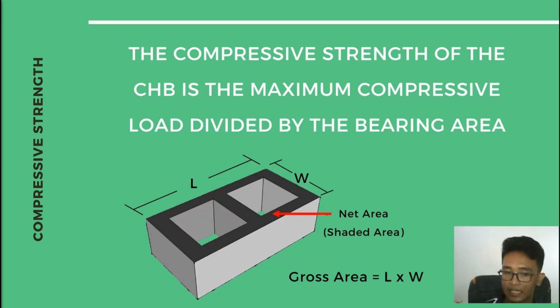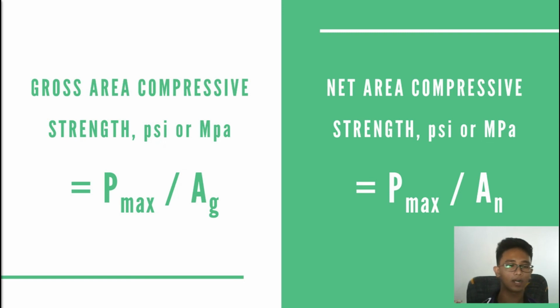Since may dalawang klase nga ng area, meron din dalawang klase ng compressive strength na binigay yung calculation dun sa C140. Meron tayong tinatawag na gross area compressive strength na in PSI or megapascals, which is bale yung maximum compressive load divided by gross cross-sectional area, and meron din yung net area compressive strength in PSI or megapascals din na parehas din lang pero ang kaibahan is maximum compressive load divided by net area.